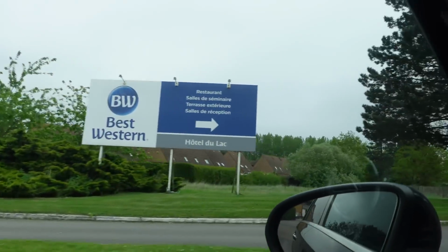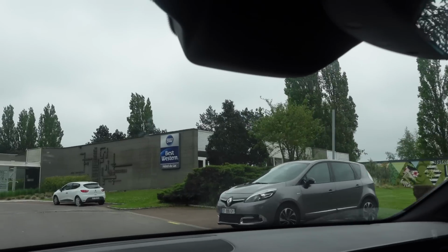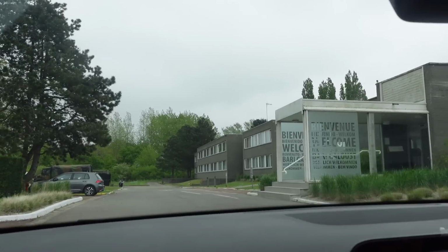Where we are, Hotel de Lac. It's the Best Western, and it's on a lake, and the photos look really, really pretty. And check-in is 3, and it's 3:05. How about that? Looking for room 3228.